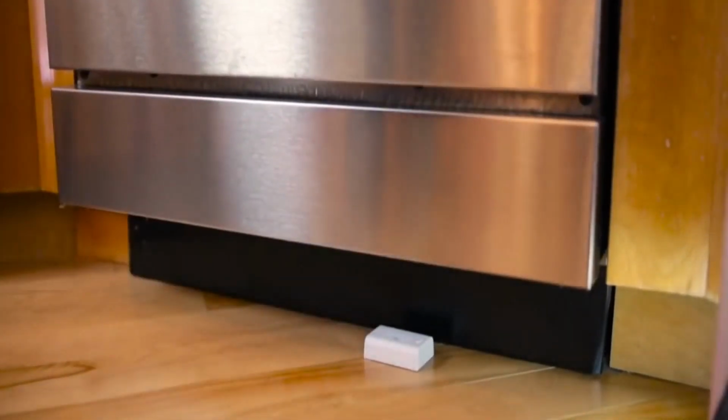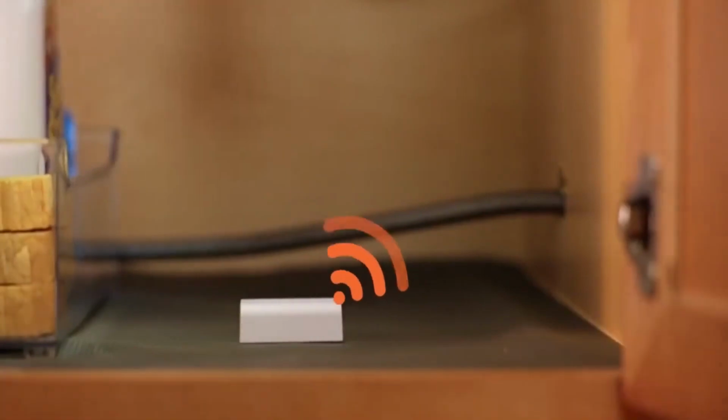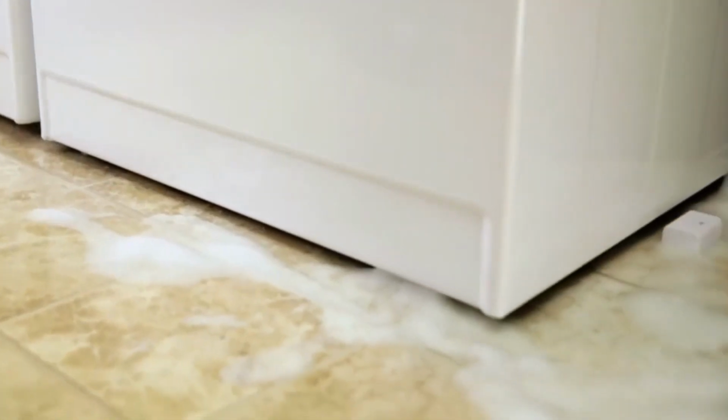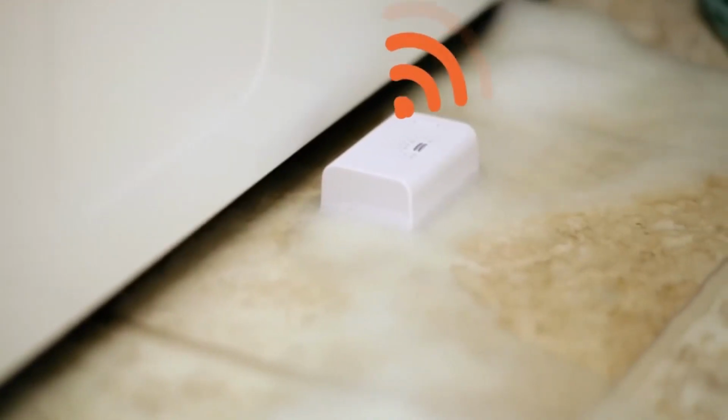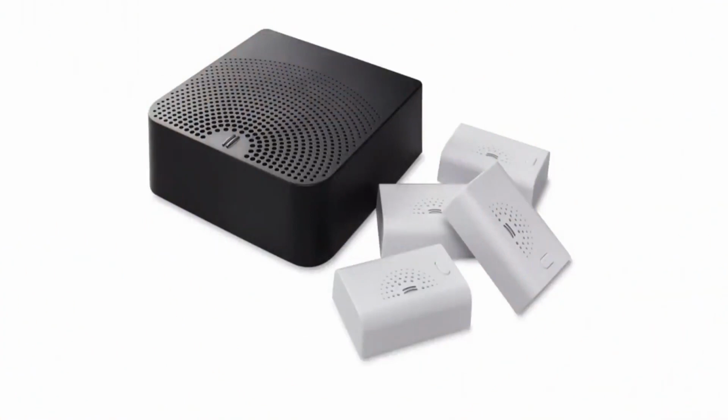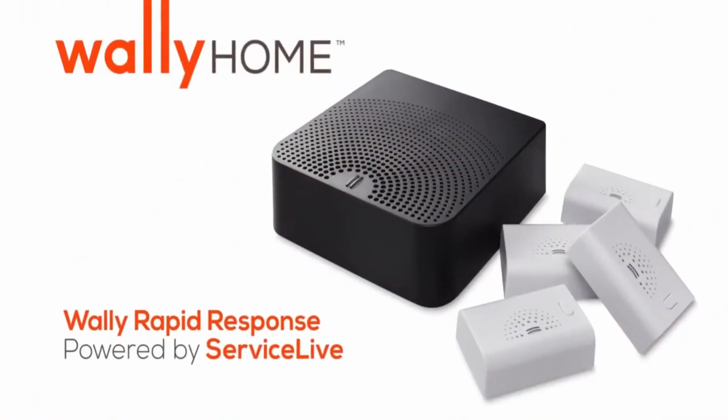With Wally, you can consistently monitor each area of your home and prevent small problems from turning into big, expensive ones. So why worry? Bring Wally home today.